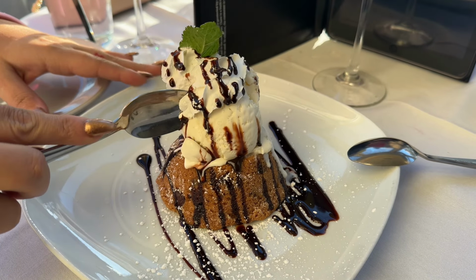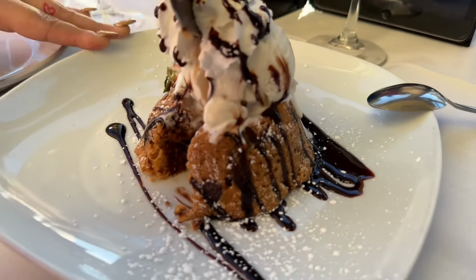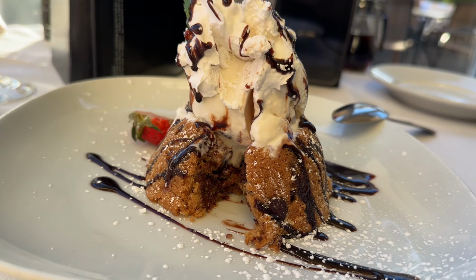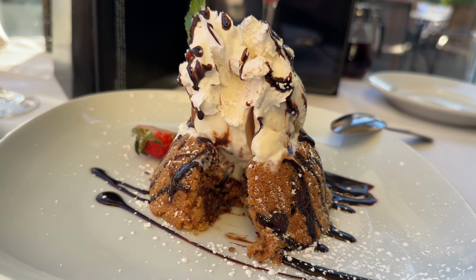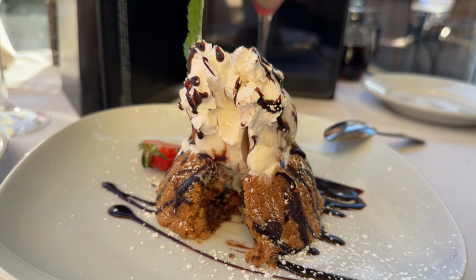Lava cake dessert, brunch dessert. Wow. The cookie's hot. And the ice cream's nice and cold, melted all over the hot cookie. The cookie's nice and soft. It's big like a brownie. Delicious. Perfect way to top off the brunch.